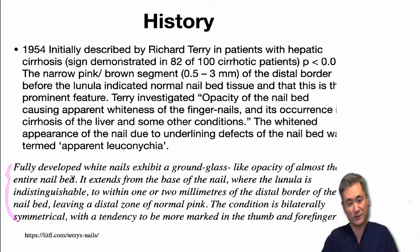Let's see. Fully developed white nails exhibit ground glass-like opacity of almost entire nail bed. It's very white, too white, and too shiny. It extends from the base of the nail, where the lunula is indistinguishable. So even if there is one, it is very hard to distinguish because the nail is so white, to within 1 or 2 millimeters of the distal border of the nail, leaving a distal zone of normal pink.